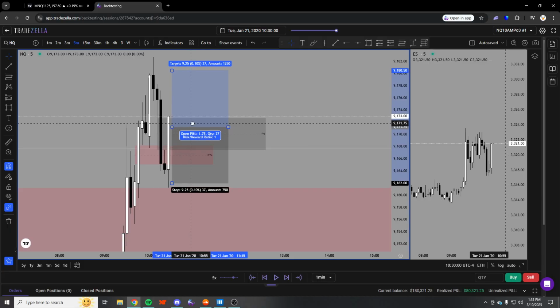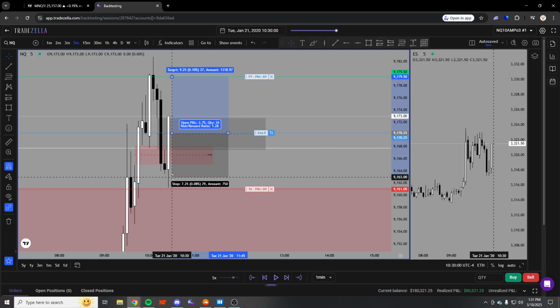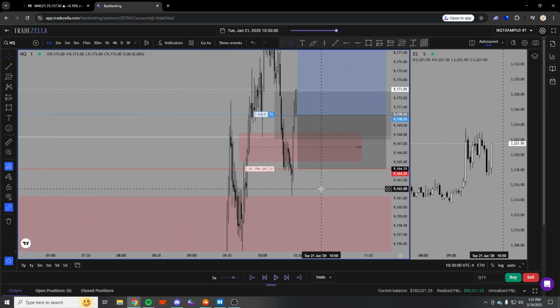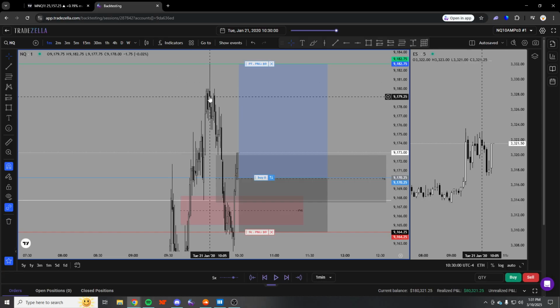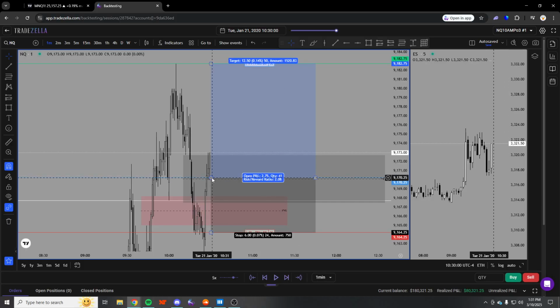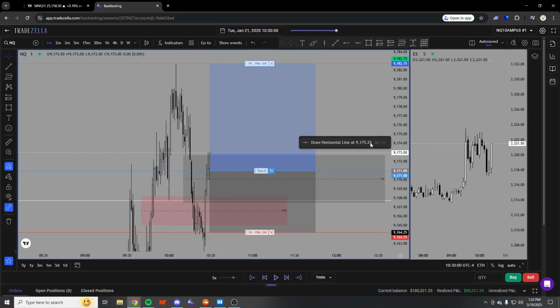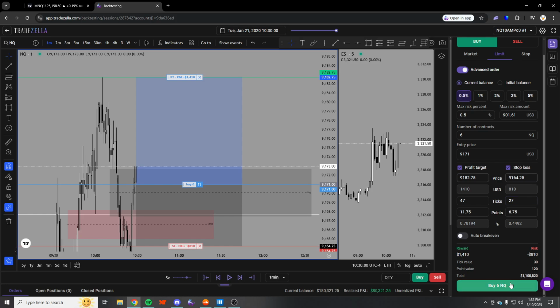Let's just put stops. I'm going to put the limit order at the CE. And then, yeah, that's probably safe for a stop. Maybe we'll just put it a bit above the CE because this looks like it might want to run. And then we'll just do 0.5. This is a good setup.